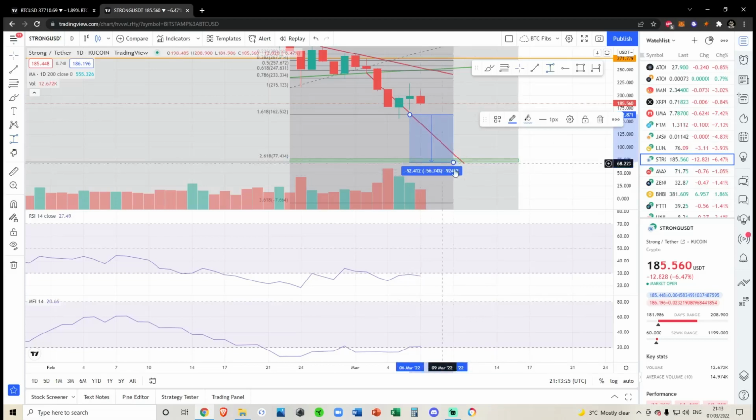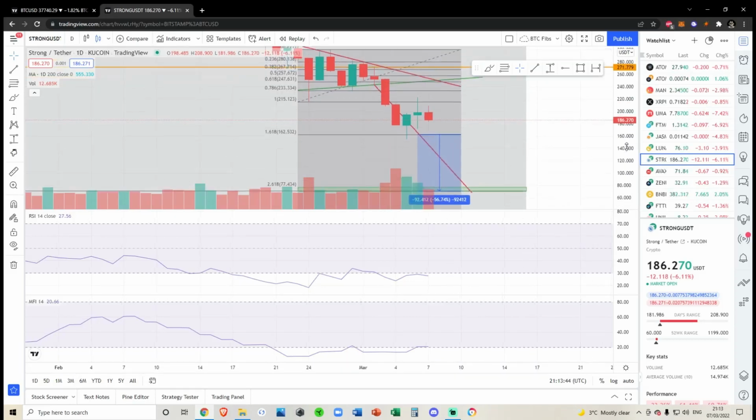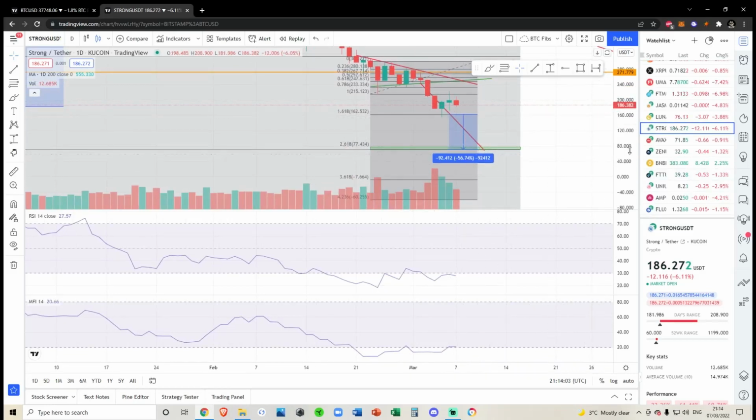If we do lose 162, then we've got anywhere between a 53 and a 57% drop on your hands. So in my opinion, it's very, very likely that Strong is about to fall off the table and come down to 77 or 70. But if I am wrong, we would need to see a very strong bounce on 161, and we'd need to start breaking above this green line and this descending red line, at least in the short term, before I'd even be micro bullish on this. In the micro term, this looks extremely bearish to me.